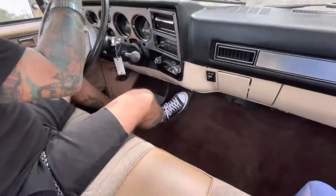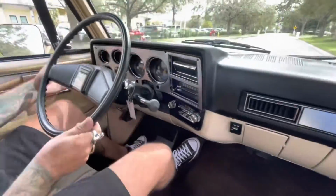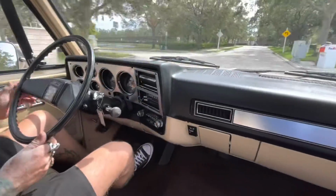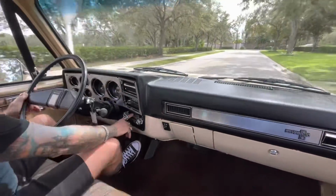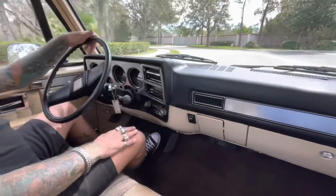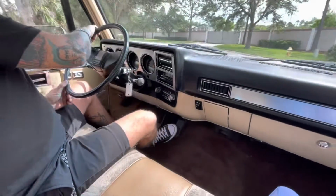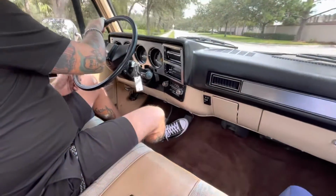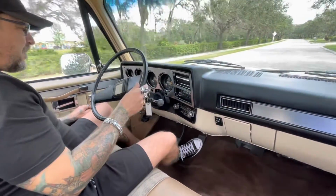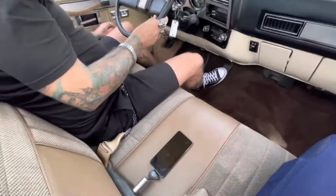All the gauges are working nicely. It's got aftermarket newer gauges in it. It's got air conditioning. It's got power steering, power brakes. It's got a digital AM FM radio, but it's still on the tape deck. So I'm not sure exactly what the deal with that is. But it's cool. Very cool. Power windows, power locks. Got the nice bench seat.